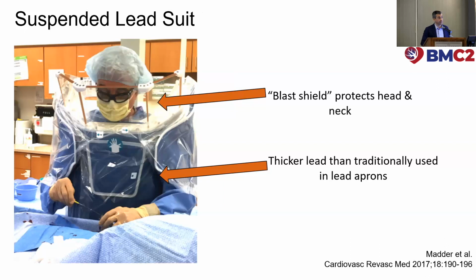Suspended lead suits. I think this has really been a game changer in our lab. We recognized the benefit of this potentially about 10 years ago. We now have one of these in each of our coronary rooms. Our interventionists at our hospital don't wear lead anymore, and I haven't worn lead routinely for procedures in about 10 years. This suspended lead has a blast shield that protects your head and neck. The lead on there is actually thicker than the lead that you would be able to support with your own body.